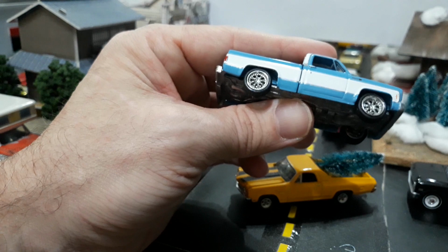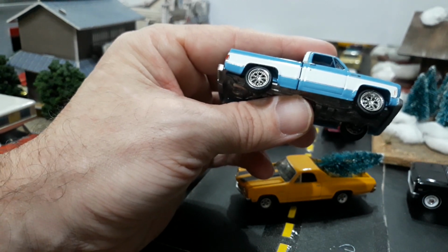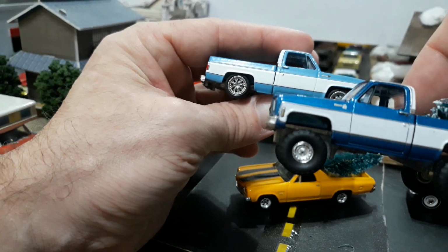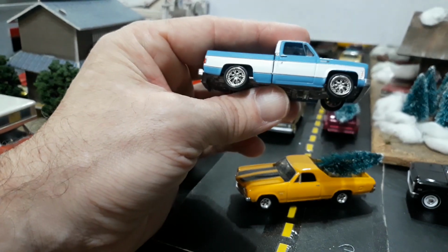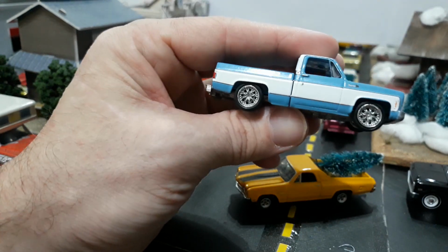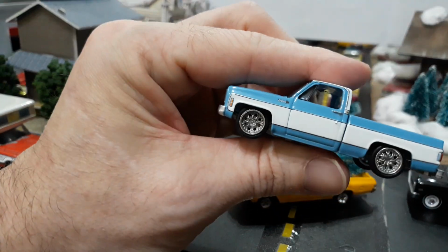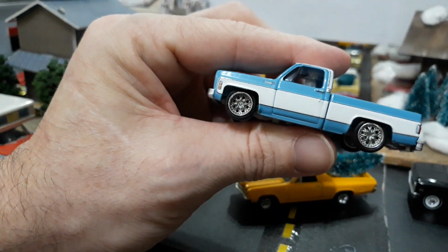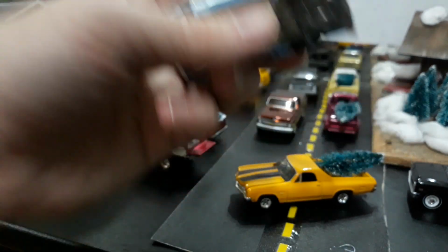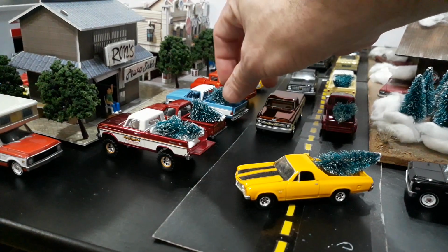They're going to start releasing step sides with the K10 chassis, with this big lifted chassis, which is going to be really cool to see, I think. So those step sides should be hitting the retail stores soon, if not already. So, looking forward to seeing this guy in retail again at Walmart or something, and maybe with a set of different wheels. Who knows what they plan on doing.